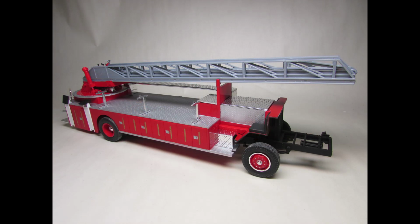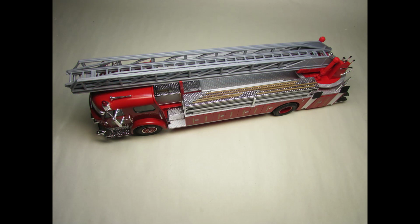The instructions indicate not gluing the deck and the cab to the chassis so that you can show off the undercarriage and components. And I find that the deck sits pretty well, but the cab does not have positive mounting points to keep it stationary if not glued. I left it unglued nonetheless, but I had to shift it a lot of times during the photo session. And I had to replace some of the chrome parts that got knocked off again.